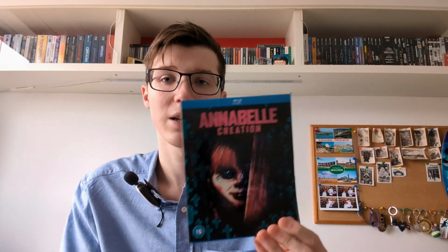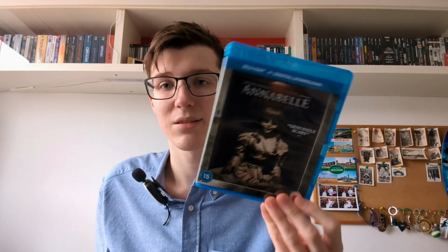And then Annabelle Creation. I skipped a lot of the films in there. I skipped Annabelle. I haven't got the first Nun. I haven't got the second Nun. I haven't got the third Annabelle. I haven't got the third Conjuring. There's a lot of Conjuring films that I don't have, but I heard most of them are supposed to be bad. I did want to give Conjuring 3 a chance because I think the fourth Conjuring comes out this year. Yeah, I thought this was a pretty good prequel to the Annabelle doll and explains how she came to be, I guess.